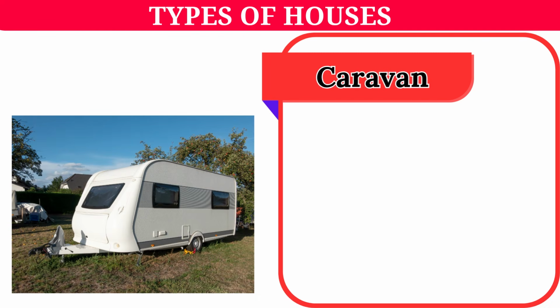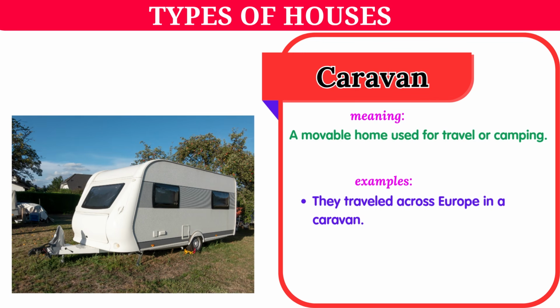Caravan. A movable home used for travel or camping. They traveled across Europe in a caravan. The caravan has a small kitchen inside.